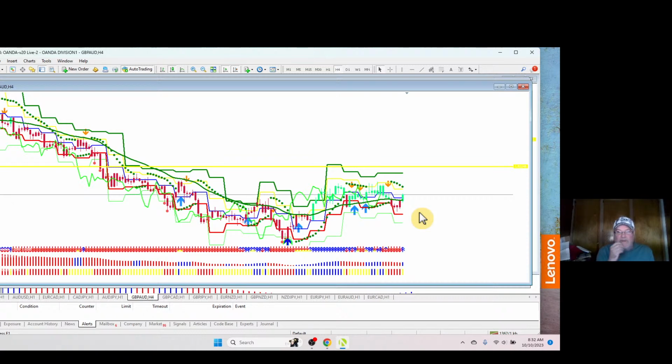Even though it's made a push up, it goes against what I'm doing. But this is a 4 hour though. So I'm willing to hold that, but it does need a push back down into here. Because that buy just kind of ran away. I do need a pushback down into here. So that'd be a better buy opportunity, target to there.